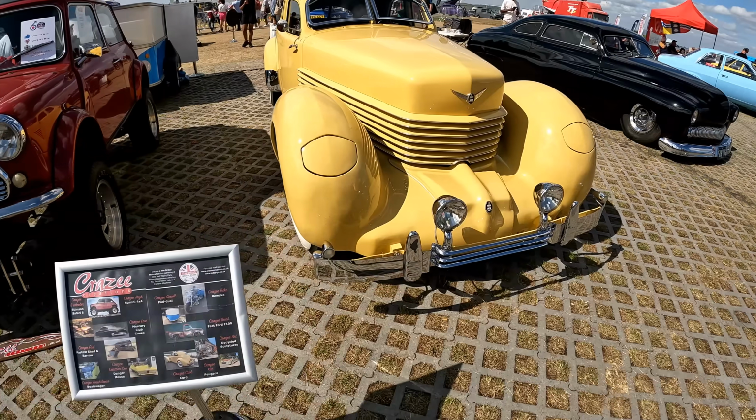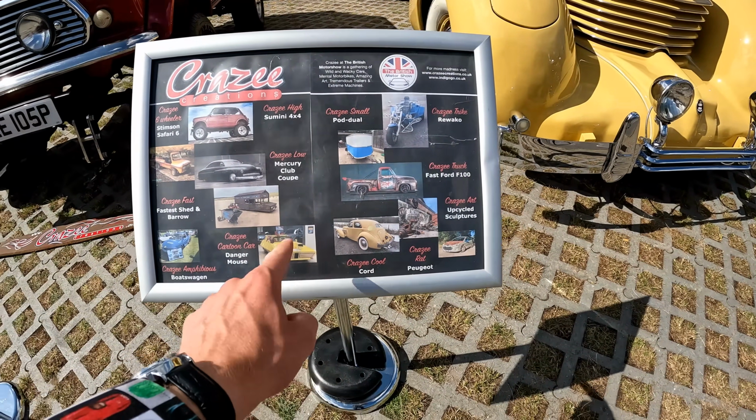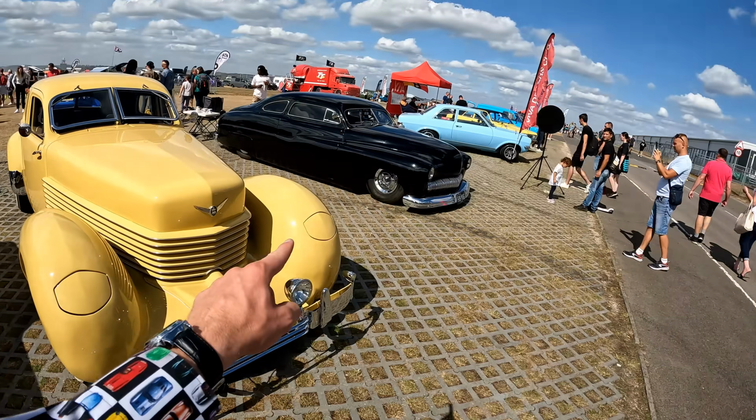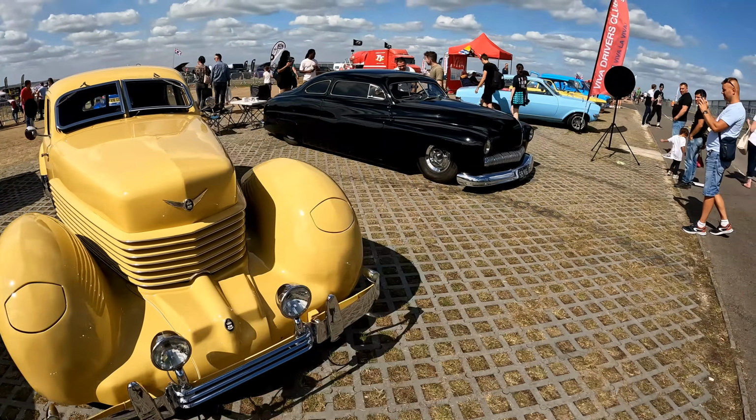We have more crazy creations. The Crazy Cool Cord is the name of this one. Danger Mouse. The world's fastest shed is near the barrier of speed that we saw earlier. And then we have the Mercury Club Coupe.